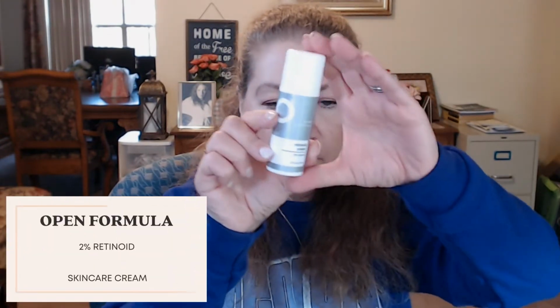Retinoid cream, 2% retinoid. This was from Open Formula. And I think this was gifted to me way back, a year and a half, 2 years ago, maybe more. And I went through it all. This is empty. This really is empty. I enjoyed this a lot. So this is actually one of my empties.